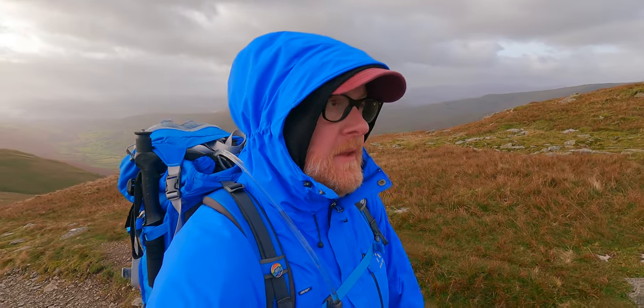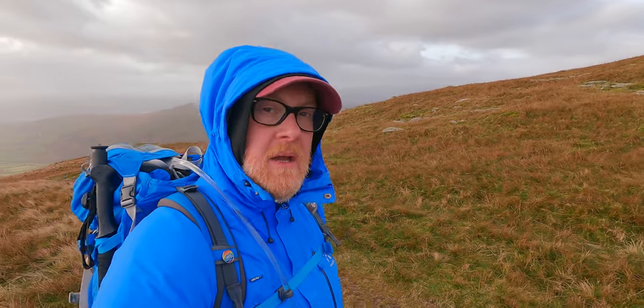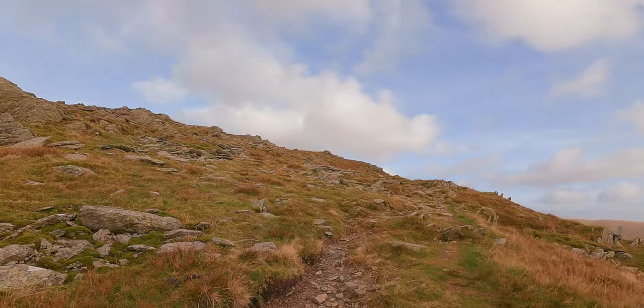There are two Ill Bells on this route. There's this one, which is just Ill Bell. And further around is Mardale Ill Bell. Now I've tried to look up why and what Ill Bell actually means, and I'm afraid I've found nothing. I know what Mardale means, and I'll come to that in a bit.